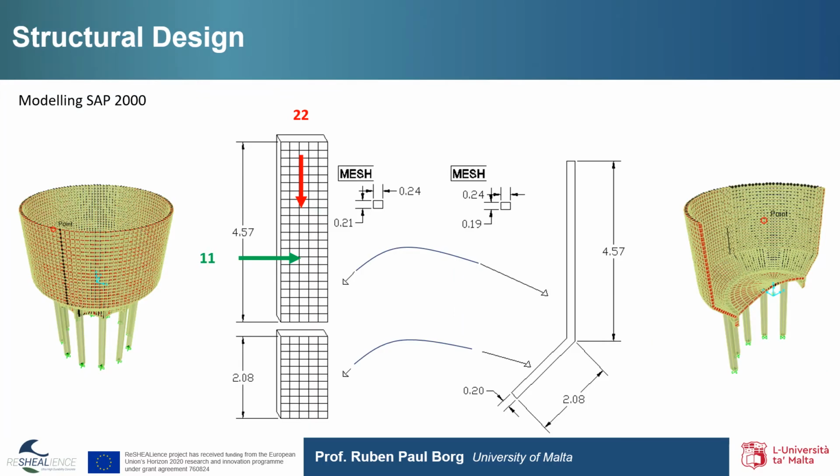Modeling using SAP 2000 was conducted with respect to different configurations. For example, modeling of the structure as built originally and modeling of the structure in the damaged state. The damaged state including loss of section in different parts of the structure, including the loss of section in parts of the drum and the conical structure, for example. In addition, different load configurations were considered, including the tank empty or the tank full of water.